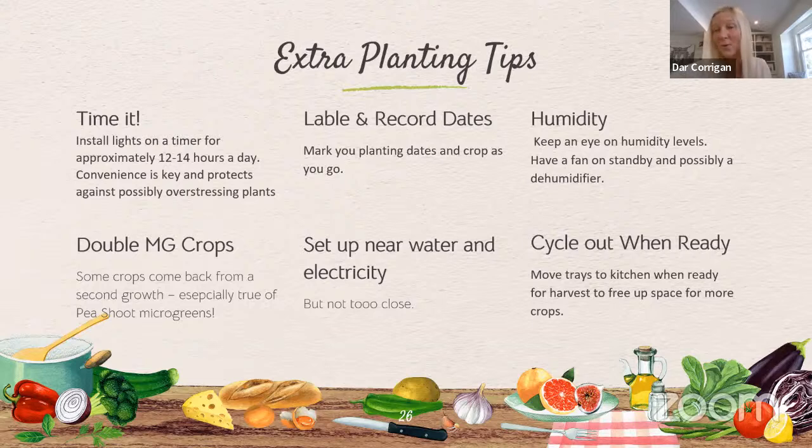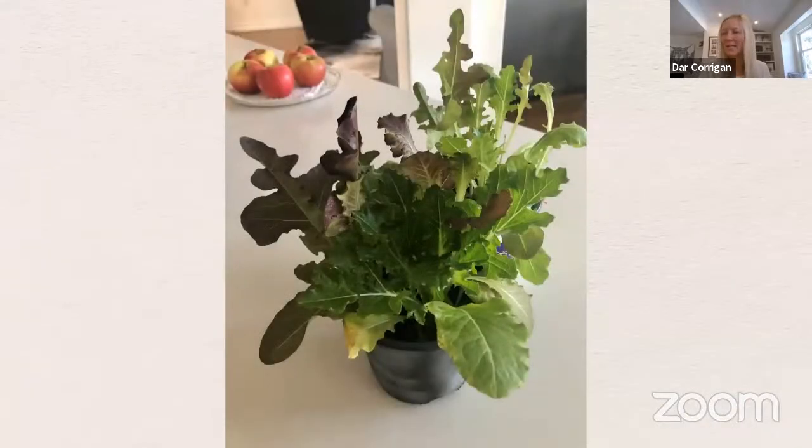And then the last tip on this page is cycle out when ready. As your food becomes ready to eat, my strong suggestion, and here's a little photo, is move it upstairs into your kitchen so it's ready to eat. When I grow things in little pots and I see that things are good to go, I bring it upstairs, I put it on the kitchen counter.